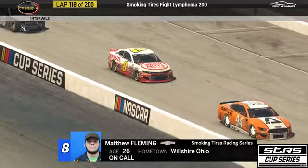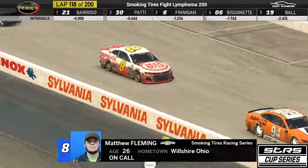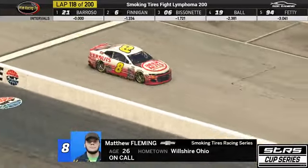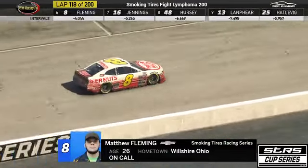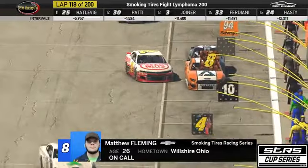I didn't really want to run too hard and burn up these tires, but to run with these guys, I'm going to have to run a little bit harder than what I have been. I've been laying off pretty good. I'm going to have to get a better jump here on the start and see if we can give these guys a run for their money.